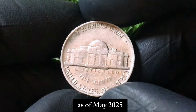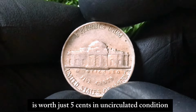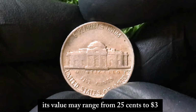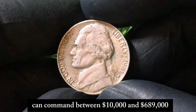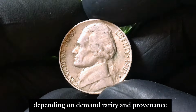Let's break down the numbers. As of May 2025, a regular 1981 P nickel in circulated condition is worth just 5 cents. In uncirculated condition, its value may range from 25 cents to $3. But a certified mint state example with full steps grading at MS67 or higher can command between $10,000 and $689,000, depending on demand, rarity, and provenance.